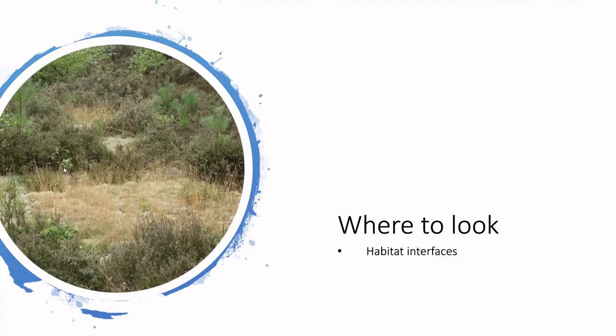So in this image here, this is either gorse or heather. You want to be looking where it meets the longer grass. Here in the middle, probably not going to see reptiles, but at the edges, that's where you want to be looking. So you want to walk along and look between the edges where one habitat meets the next, and keep away from anywhere that's just a monoculture of habitat.